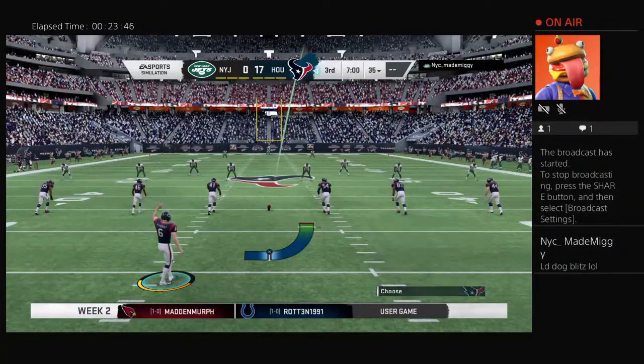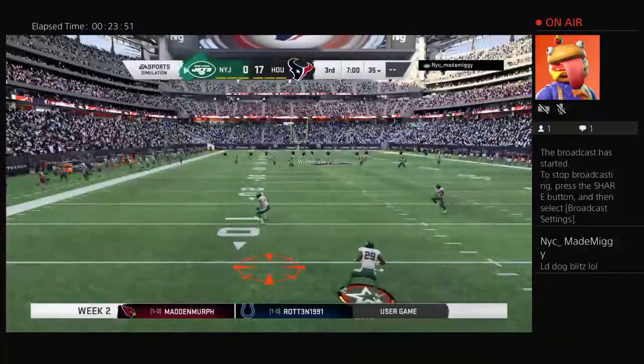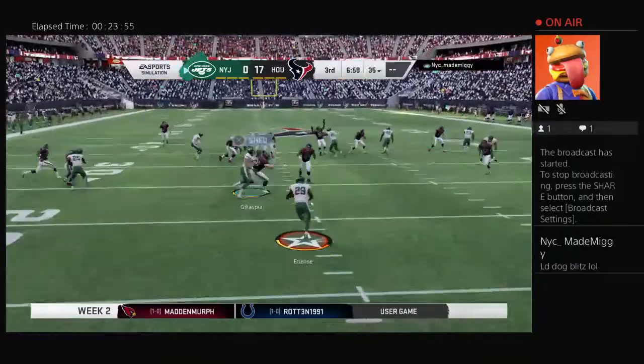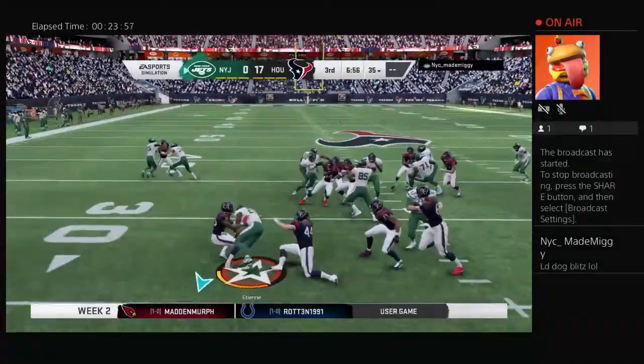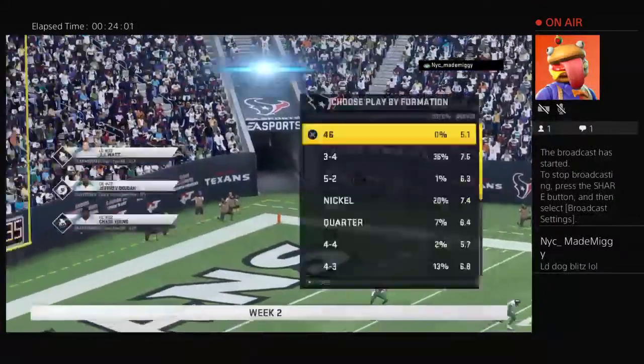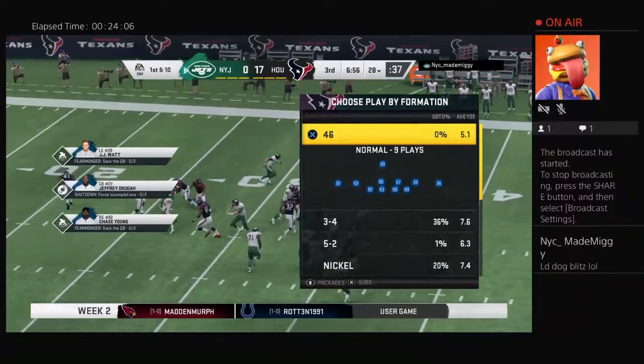Both teams appear ready for the fight ahead, and we resume action here in quarter number 3. This one fielded at the 5. And he'll take it past the 25 and up to the 28-yard line. At their own 28-yard line.